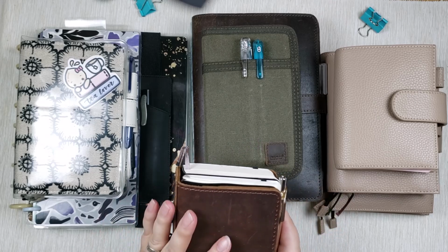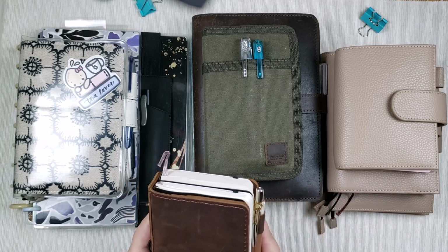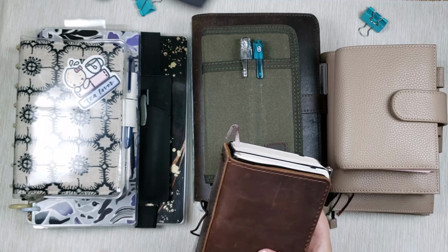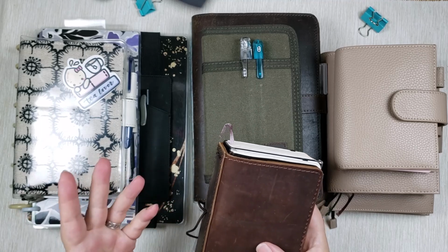But I am not giving up on it. I do want to keep on using it till the rest of the year. Even if it's spotty, it's okay. Just having it in my hand and having it around and seeing it lying on my desk brings me joy. So for that, I'm definitely keeping it. It's just that I'm not being really consistent in it.